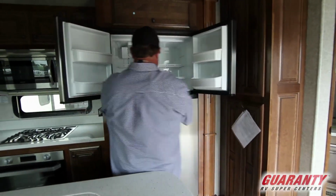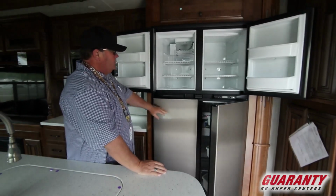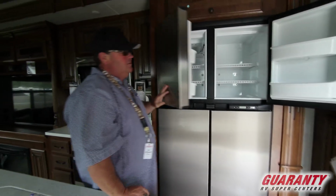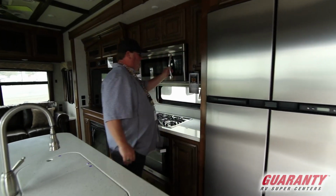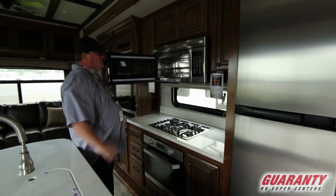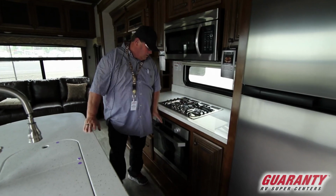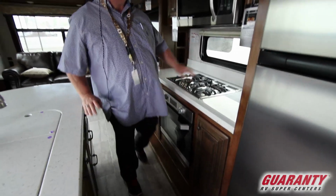You got the great big 18 cubic gas electric refrigerator. It's almost residential size. Actually, this has an ice maker in it. Kind of cool. So you got your Furrion. It's got your convection microwave, 3 burner. These got the big burners, glass oven. This is the newer style.